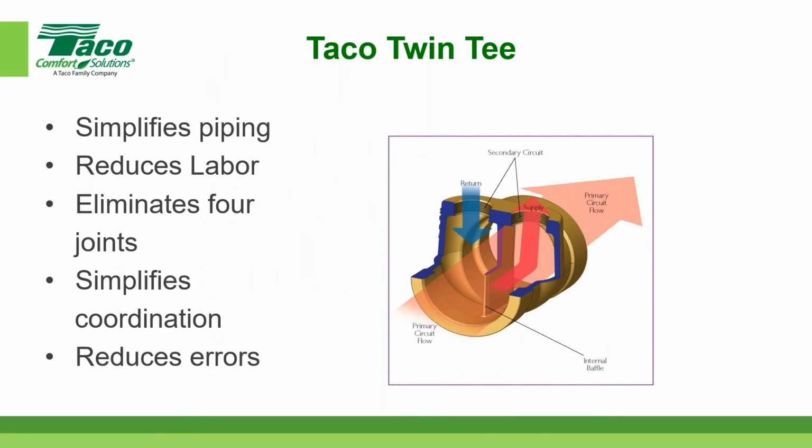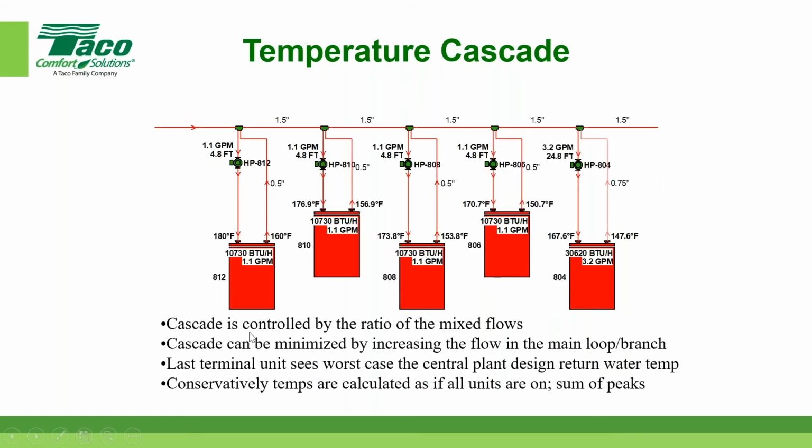Many of you know how to decouple things in primary, secondary, but nonetheless, this is a fitting that is available for many of the applications. So let's talk about the Cascade. When I do my designs on the software, you'll see it even better. Cascade is controlled by the ratio of the mixed flows.